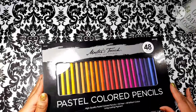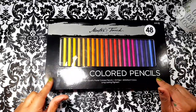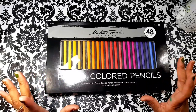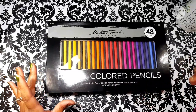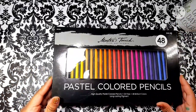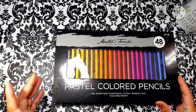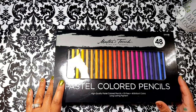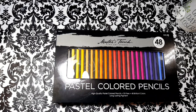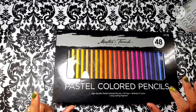The first thing I got that I'm so super excited about were these pastel colored pencils. Now, all of Master's Touch items at Hobby Lobby were half off, so I was able to get these for only $22.50, which I was super excited about. Now, I love to use soft pastels in my coloring books because it's so much easier for me to do backgrounds and things like that with pastels.